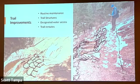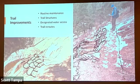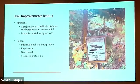Identifying a few spots for designated water access for the non-anglers so that they can do what they want to do, because they want to, without doing too much environmental damage and not getting in the way of some of the best fishing holes. And then some places where a reroute of the existing trails is necessary just to make it more sustainable and make it work. Go ahead.